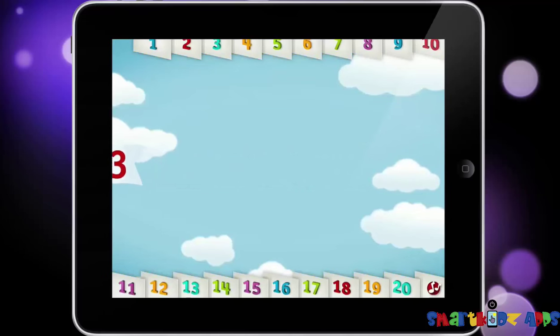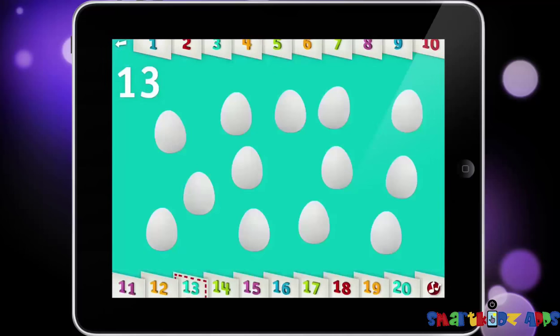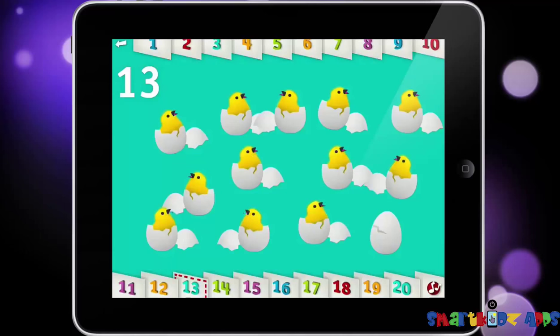Let's count to 13. 1, 2, 3, 4, 5, 6, 7, 8, 9, 10, 11, 12, 13. Can you find 13 baby chicks? Always crack me up.